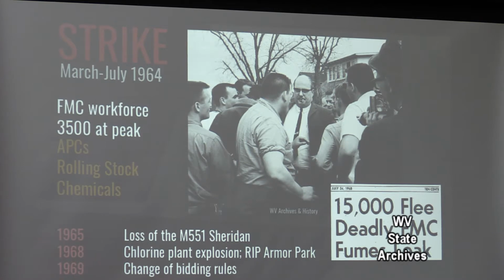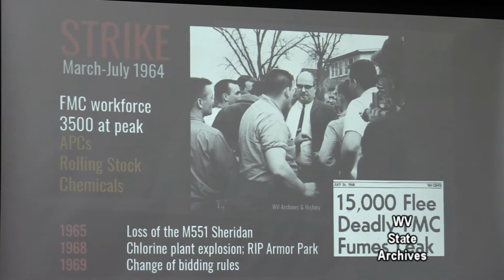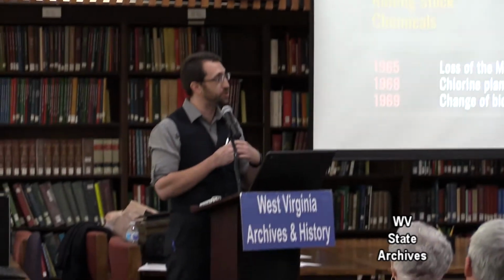The city of South Charleston leases the grounds from FMC for $1 and christens it FMC Roadside Park, eventually adding bike trails. It will later become Riverwalk Mall. In 1969, though, the Army group in charge of contract bidding changes the rules, and FMC is forced to bid its two plants, San Jose and South Charleston, against each other to keep the lucrative contract, and San Jose wins, and M113 production goes away from South Charleston.